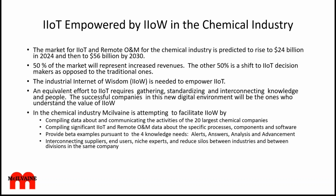And let's look at the overview here. The market for IIoT and remote O&M for the chemical industry is going to rise, in our opinion, to about $24 billion in 2024. So that's huge, and it will grow even faster, at about 13% a year, to reach $56 billion by 2030. But half of that market will actually represent revenues that are just going through other parties other than the traditional route. And the industrial internet of wisdom, as we talked about, is needed to empower IIoT.